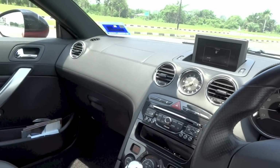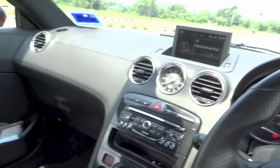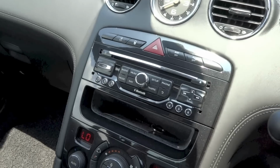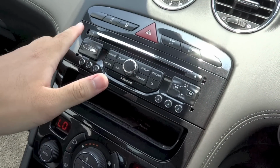I must say, the JBL sound system available in this RCZ does sound quite good. The display right above is controlled using your set of controls located down on the dashboard. You do have your CD player right above. The CD player is MP3 compatible.